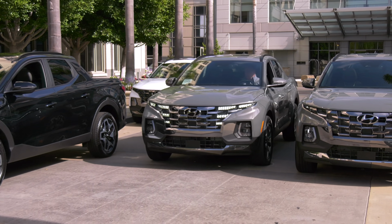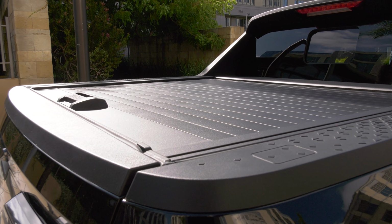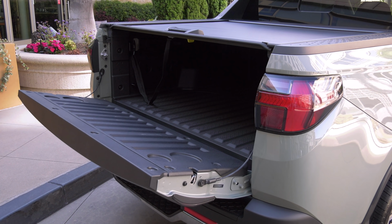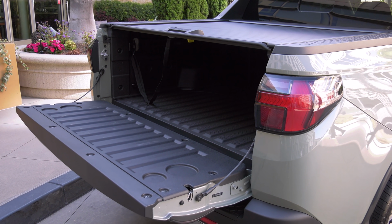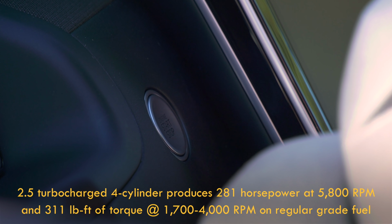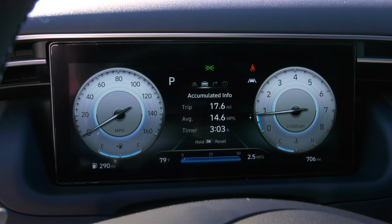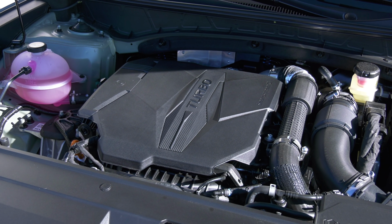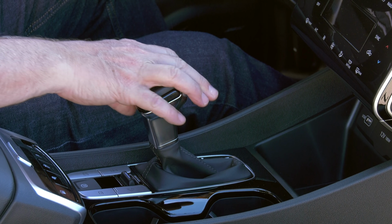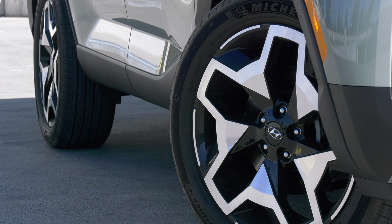There are two engines. The 2.5-liter naturally aspirated four-cylinder makes 191 horsepower and 181 pound-feet of torque. It can be had with front or all-wheel drive for $1,500 and is connected to a traditional 8-speed automatic transmission. We're driving the 2.5-liter Turbo 4 that pumps out 281 horses and 311 pound-feet, a significant upgrade from the base engine. The turbo shifts with an 8-speed dual-clutch tranny that has a silky lever feel, plus it adds paddle shifters, again available with front or all-wheel drive.